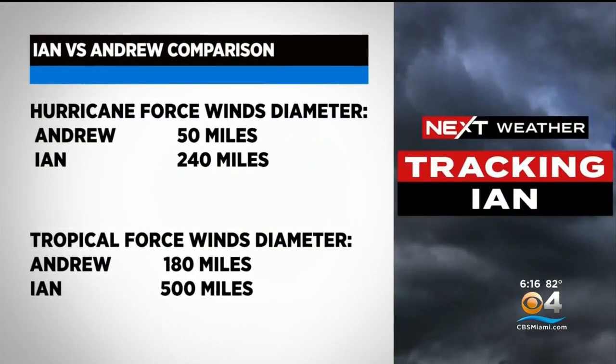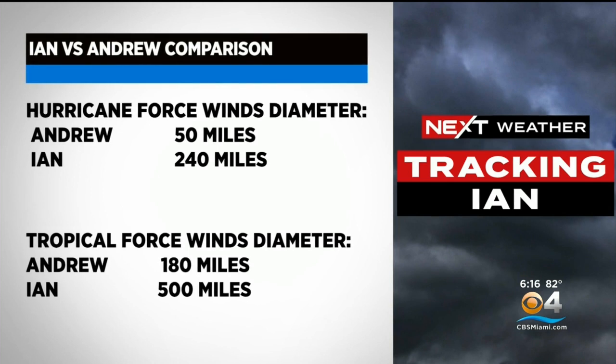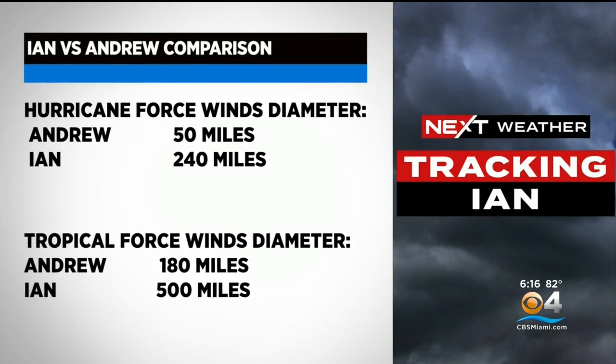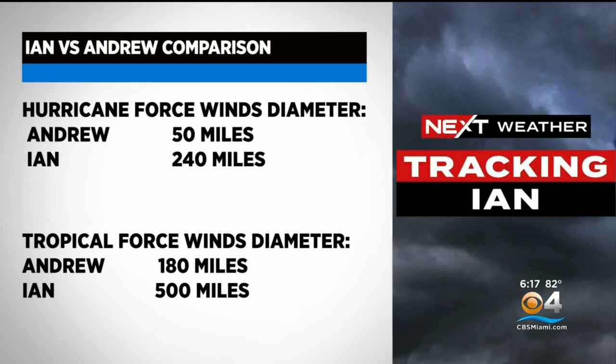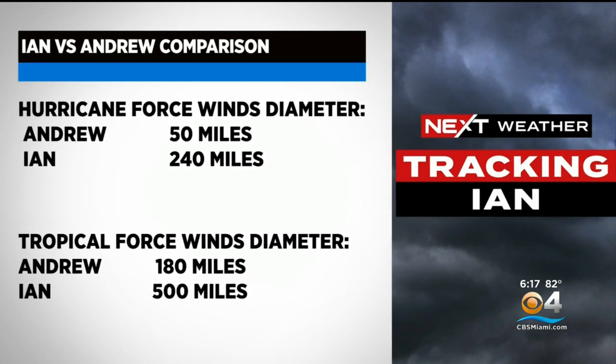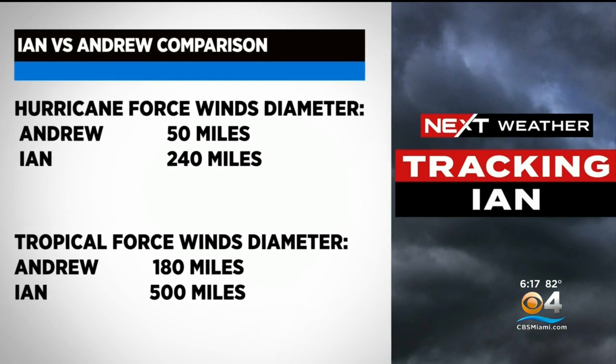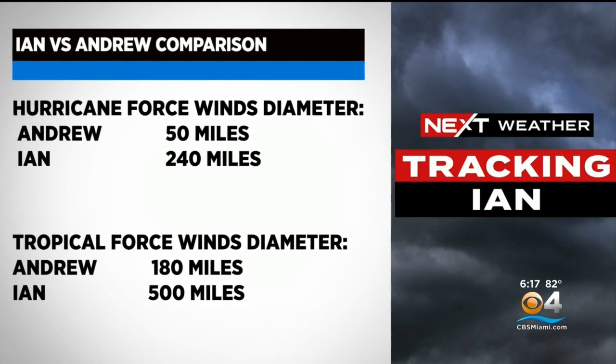Hurricane Ian is about 5 times the size in terms of its extent than Hurricane Andrew. Hurricane force winds for Andrew, a very tight cyclone, a diameter of 50 miles compared to the much larger 240-mile diameter of Ian. The tropical force winds for Andrew may have extended as wide as 180 miles, but that pales in comparison to the massive 500-mile storm that was Ian.